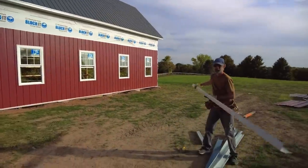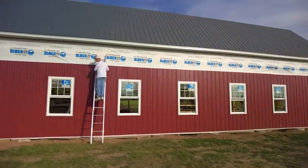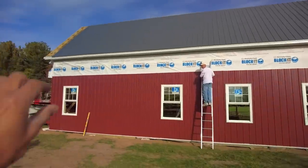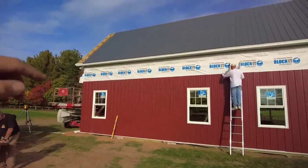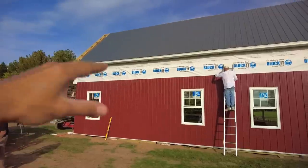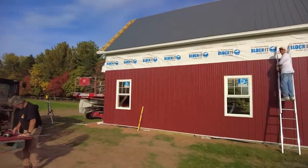Okay, we're prepping our cap pieces for along the fascia. And these guys are getting ready to start installing the top section here. Again, this top area is removable, so we can come back later and install the trusses for the porch lean-to thing, whenever we get around to doing that.